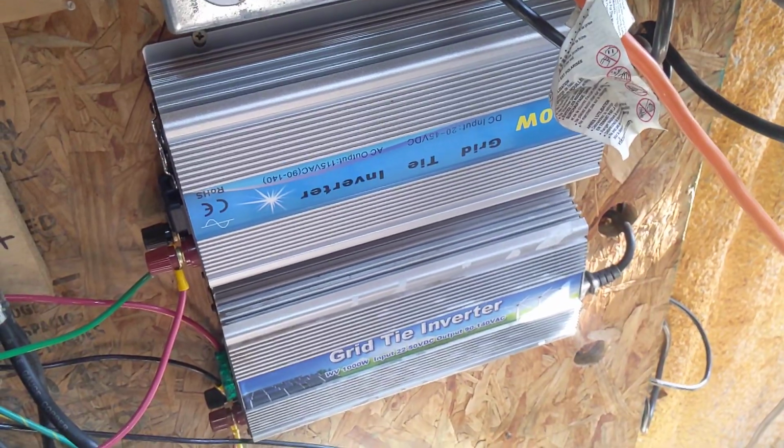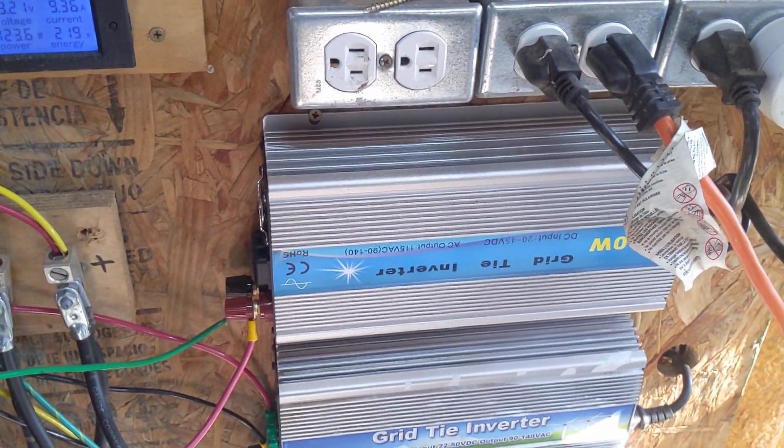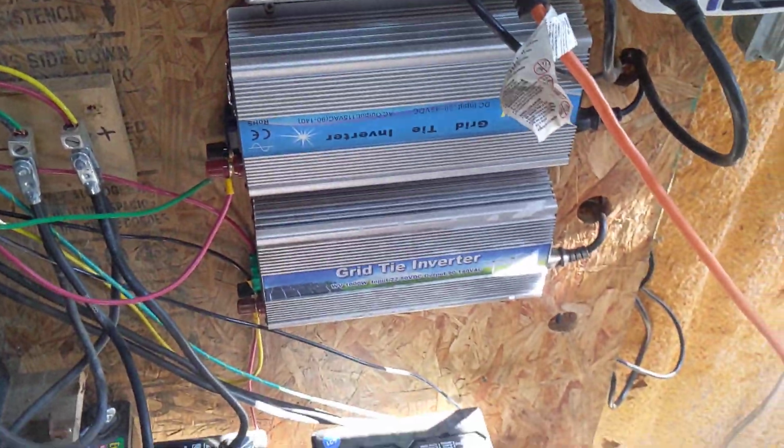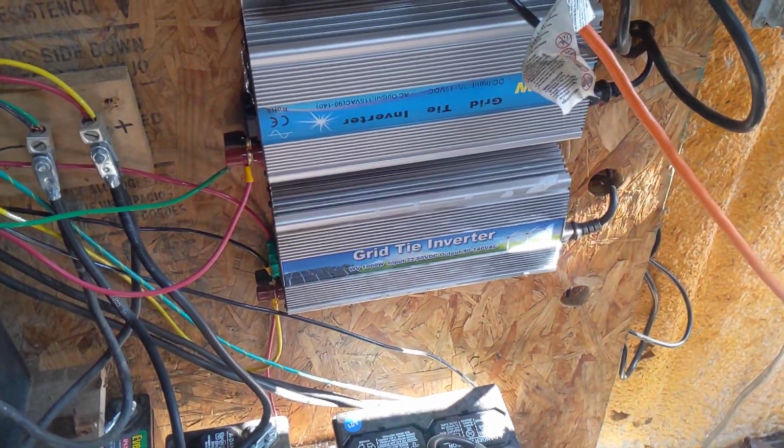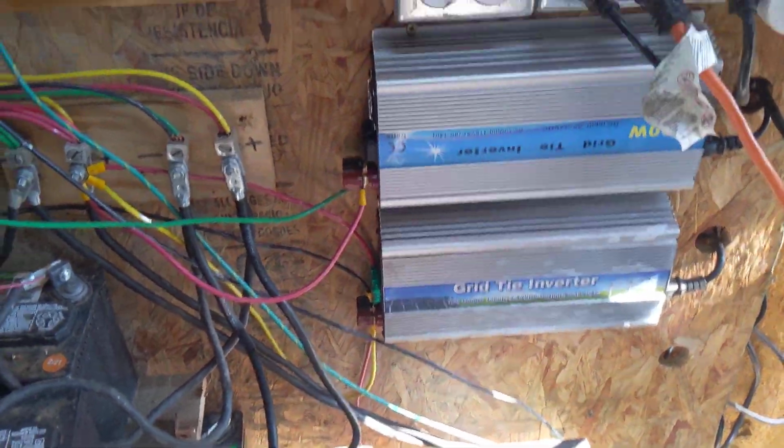Right now I only have 2 inverters tied to it, and they seem to be doing the job just fine. I'm going to add another one. I've got 4 all together that I can use. I got to do some playing with how they're configured.